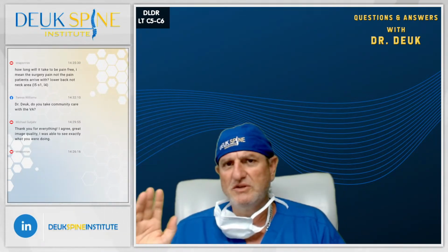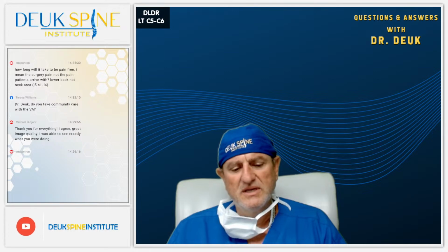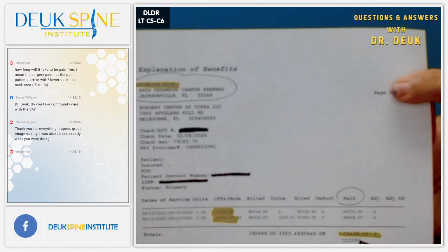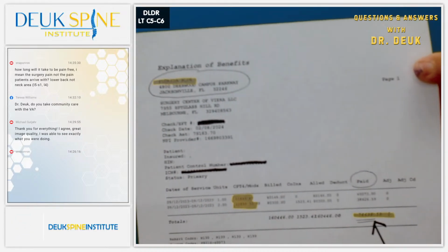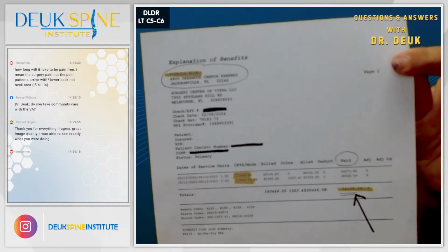All right, Henry, tell me if these are centered. Now, I've taken the patient's information out. There is no patient information here. I've redacted everything. All you're going to see are 2 codes, the 22899, and you're going to see the payment from Florida Blue on the first one, okay? Can you see this? Florida Blue in the top.